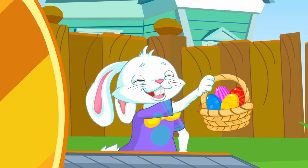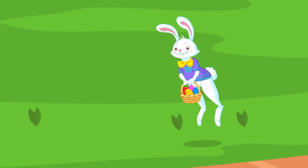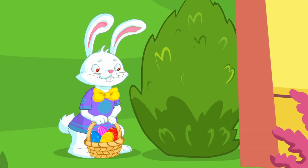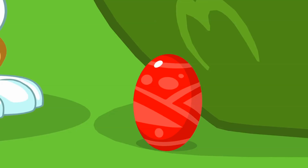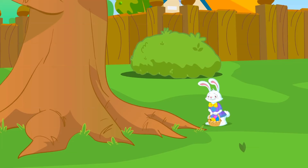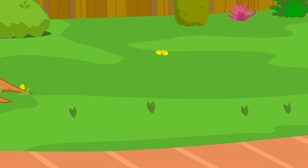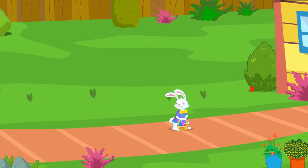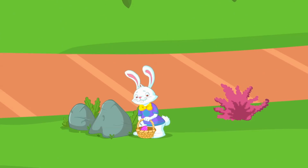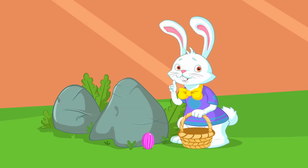Let's hide the eggs. Red one, inside the bush. Yellow one, behind the tree. Blue. And the pink one? Behind the mound of stones. Haha, great! Ready to play?